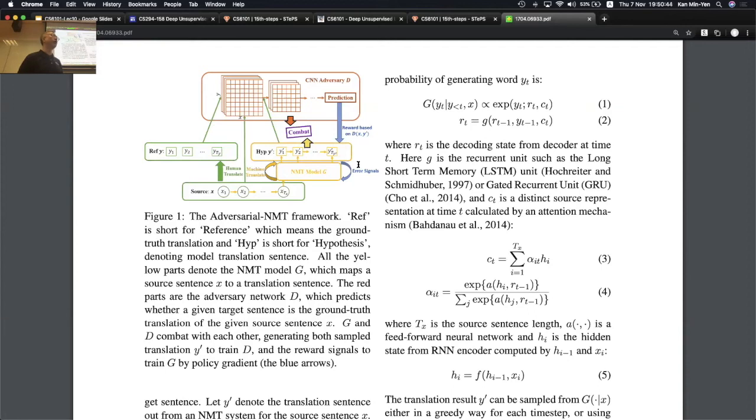So if any of you are free, you can volunteer to print some of the posters, okay? If not, don't worry about it. We'll find somebody else who can do it, okay?